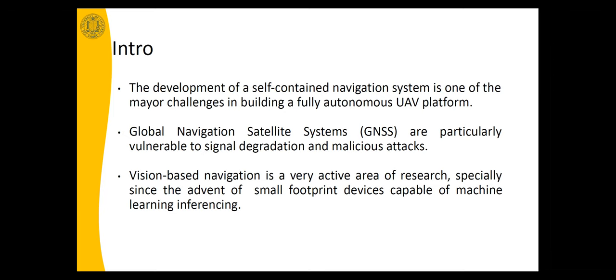There are some reasons why we try to depend less on this particular sensor. I will get into the details of that. But also one of the alternatives to support or to replace this type of location system is vision-based navigation. That is a very active area of research and is my main research interest for what I'm working on.